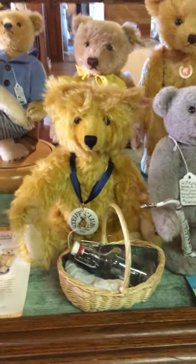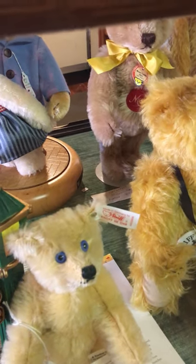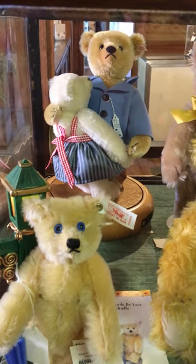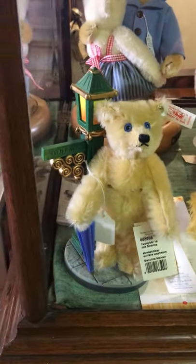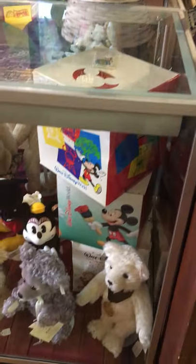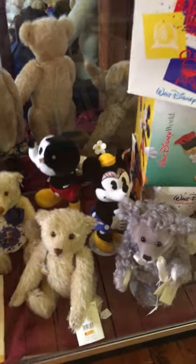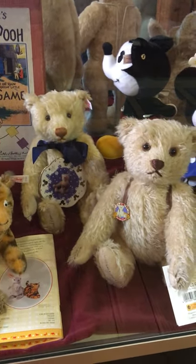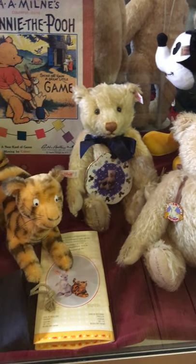Picnic Bear, he's a club bear. There's a musical guy in the back there. He's a 1951 Music Teddy reproduction. The Dancing Bears. And Splash with his little lamppost. Disney collection. I found Richard in another area of the store, but he wanted to sit with his Disney friends.